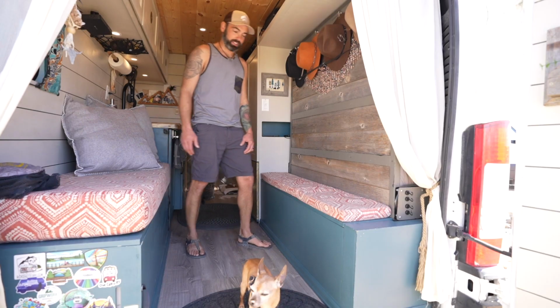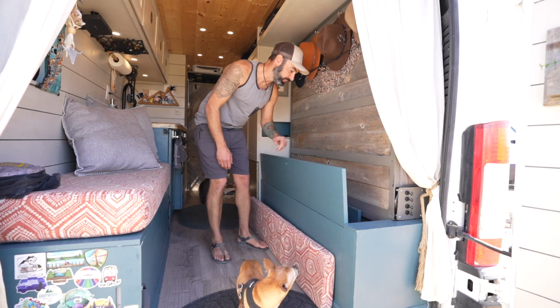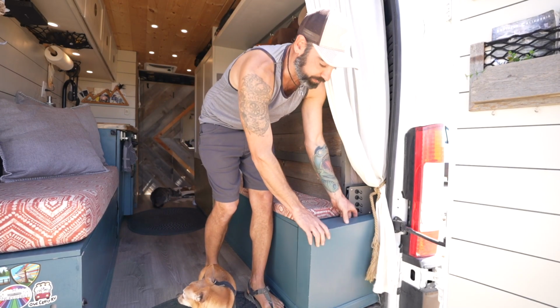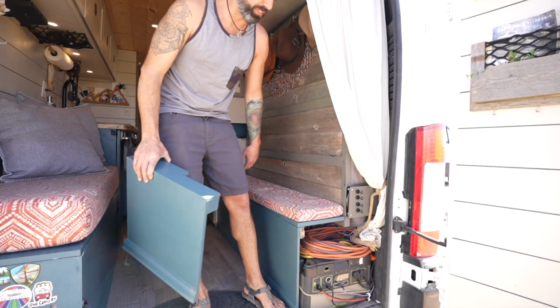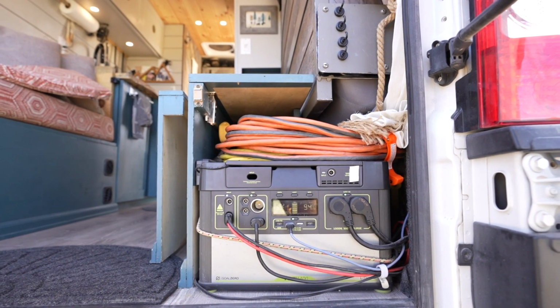All right, so being climbers, we needed a place to store all of our climbing gear. So that's what goes in our little bench here. I have my skateboard in here, some training stuff. And then in the end of the bench here, we have our battery setup, which is a Goal Zero Yeti 1400. It's an all-in-one with inverter, all of our plugs, our solar controller, and everything that is in a typical van setup.